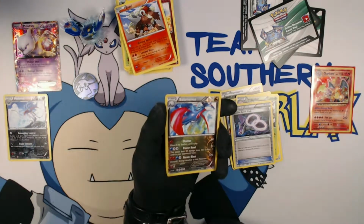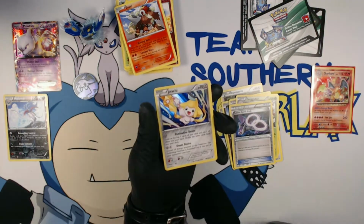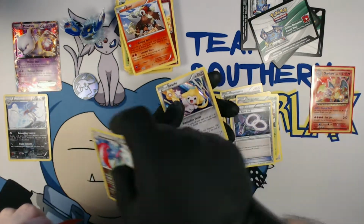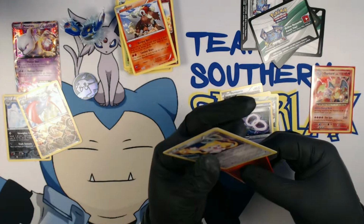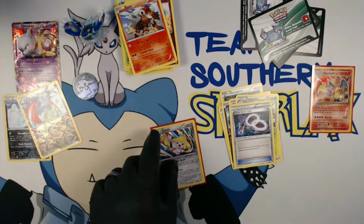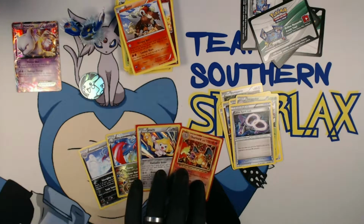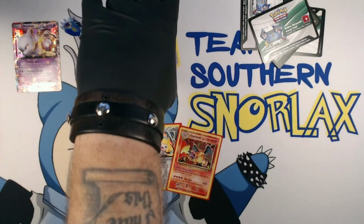Ooh, Salamence reverse rare. Nice. I like that one. And Jirachi Holo. Nice. Pretty. Oh, that is gorgeous. Look at that. Jirachi, we're coming for you. Nice. That almost looks like the Shining Jirachi from Shining Legends. I don't know, but it's very reminiscent of the Jirachi from Shining Legends. Not too bad. Not bad at all. Well, I think that was worth it.